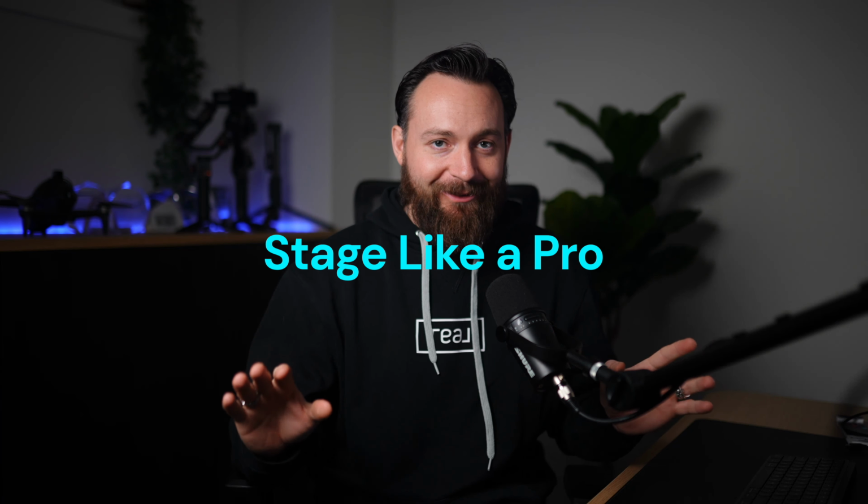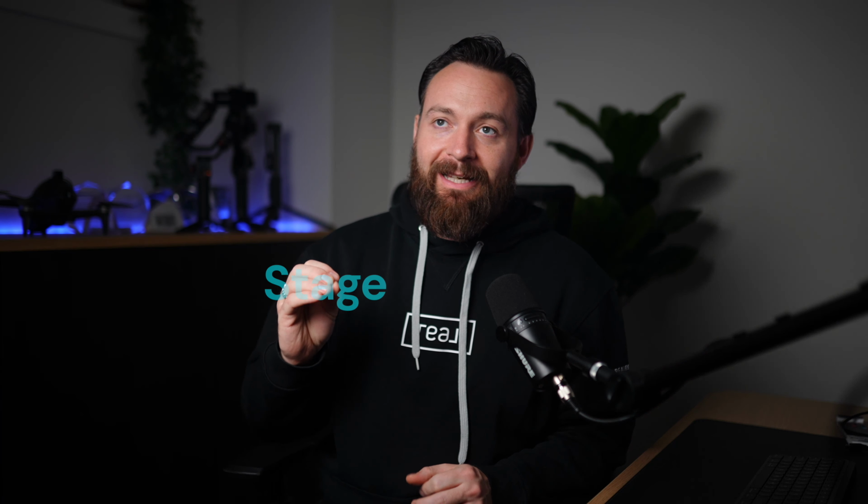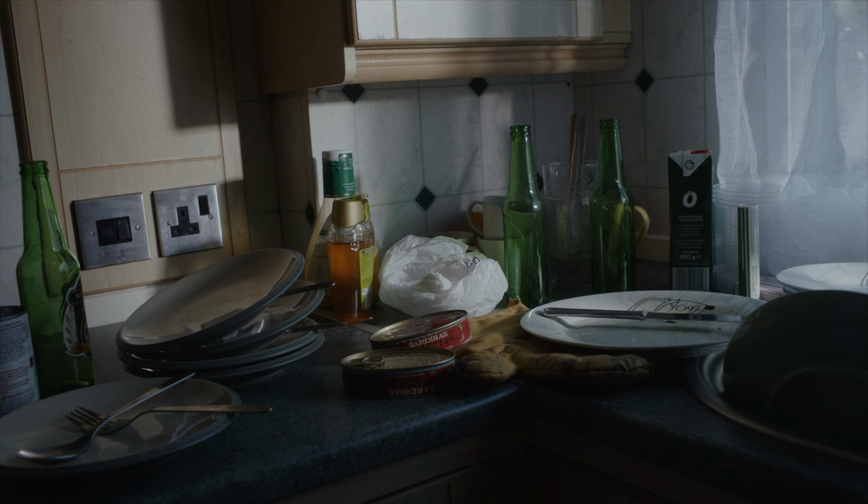Tip number 2 is stage like a pro. Now, don't freak out here because I know staging sounds kind of overwhelming and kind of pricey. However, staging isn't just for $1 million homes. It's for anyone who wants their home to feel fresh, open, and inviting. The goal with staging is to help buyers imagine themselves living in your space, and you can start by decluttering. Honestly, less is more when it comes to staging.